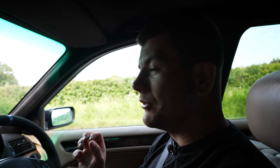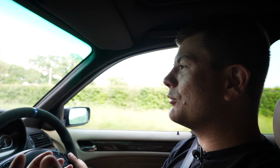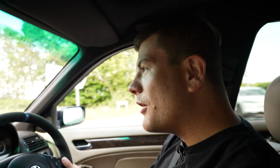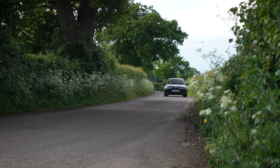Not only that, it sounds amazing. It's got a really nice deep 6-cylinder burble to it. It's not like an E46 M3, they're quite tinny. No. This is really deep and it doesn't drone, but oh my god, this is actually really fast. You still didn't get to the rev limiter. This is really fast.